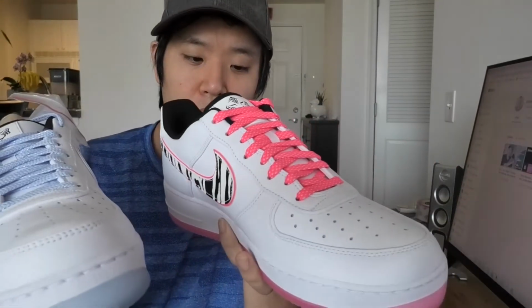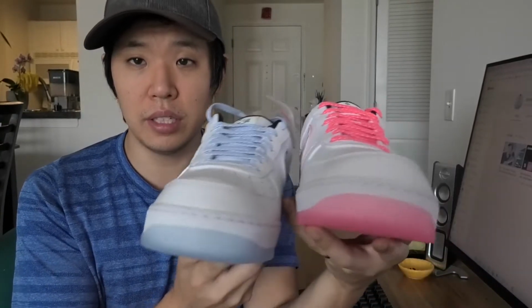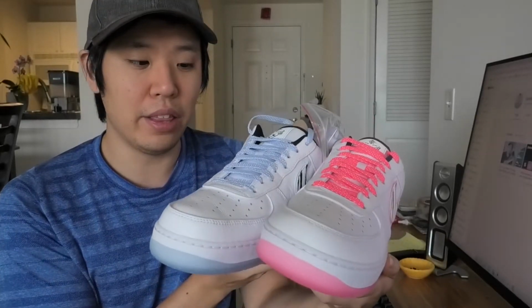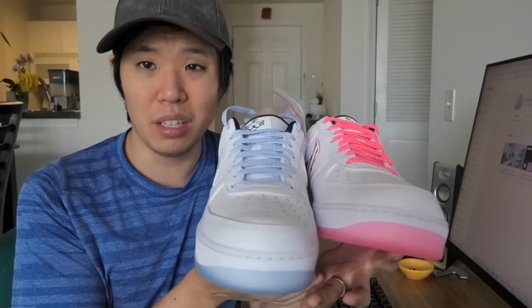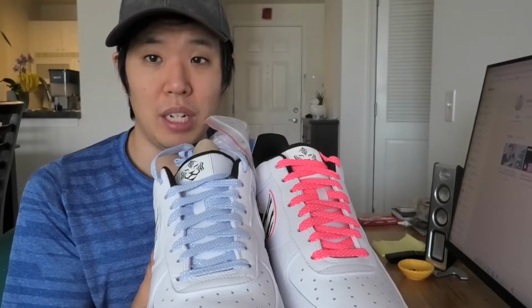The only thing about this shoe that I don't like is that all the parts of it are nice, but when you put it all together, it just seems a little bit messy. I wish the colors were a little bit darker, because when they're bright like this, it seems a little bit cheap. The quality itself is not bad. It just looks kind of cheap in my opinion.